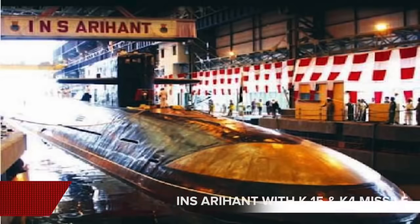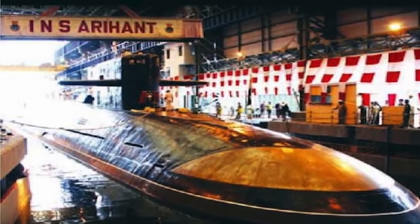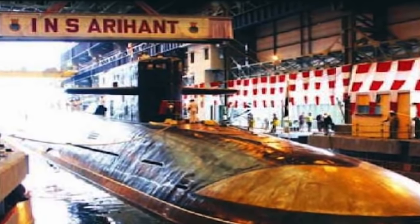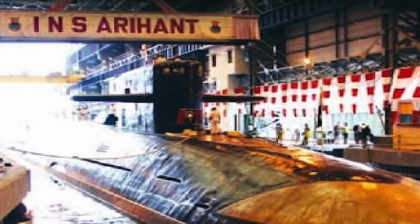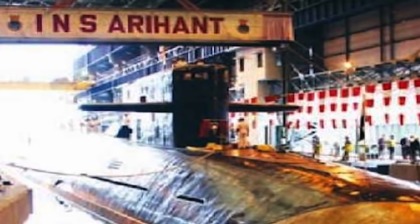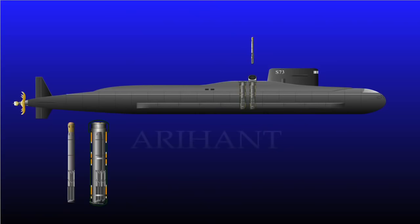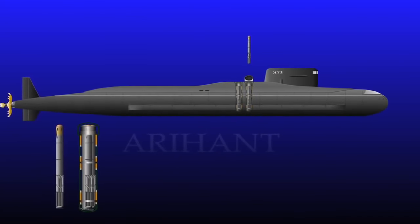Number 2. INS Arihant is the lead ship of India's Arihant class of nuclear-powered ballistic missile submarines. The 6,000-ton vessel was built under the Advanced Technology Vessel Project. It is India's first nuclear-powered submarine. Construction of 3 more submarines of this class is also underway. It has 4 vertical launch tubes, which can carry 12 smaller K-15 missiles, or 4 larger K-4 missiles. The K-15 is a nuclear-capable submarine-launched ballistic missile with a range of 700 kilometers. The K-4 is an intermediate-range nuclear-capable submarine-launched ballistic missile having an effective range of 3,500 kilometers.